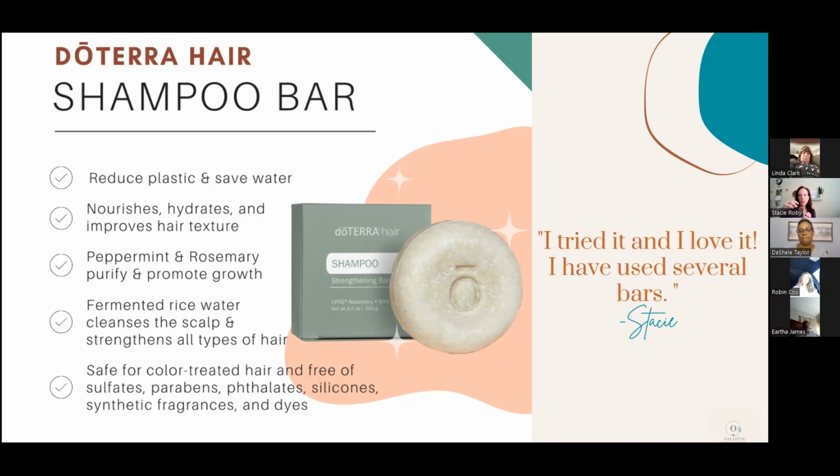Sometimes you can look on Amazon. There's little mesh bags. I could have brought mine in here.